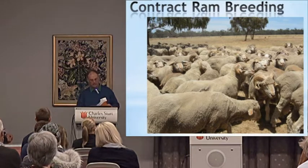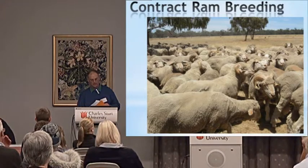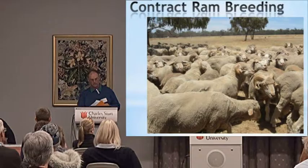So that's just a selection of some of the flock rams at Wyvern, and a bit of an indication of what the country looks like in a reasonable year.